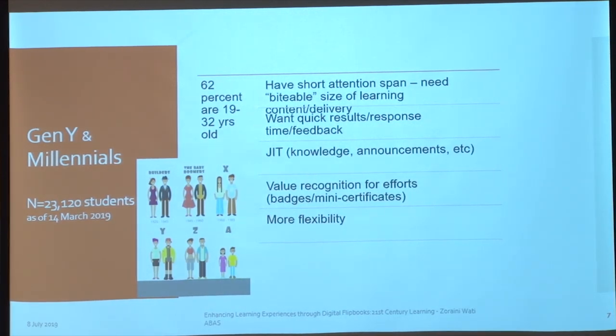62% are very young. It used to be that distance learning universities have students who are 30 or 35 years old and above. But now, they're very young. 62%, 19 to 30 years old. So that means we have to do things differently. And being young, they have a short attention span. Don't you agree? They're the smartphone or iPhone or tablet generation.